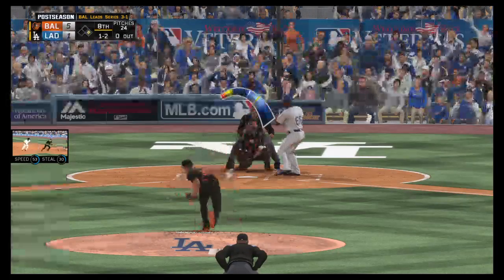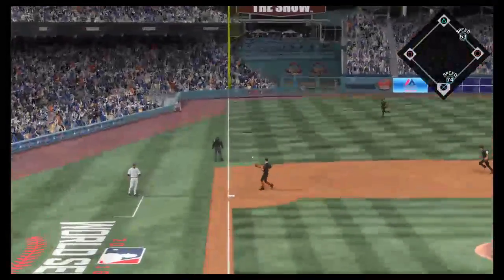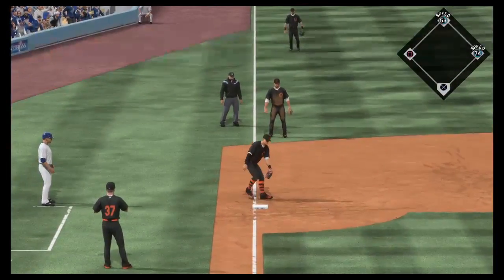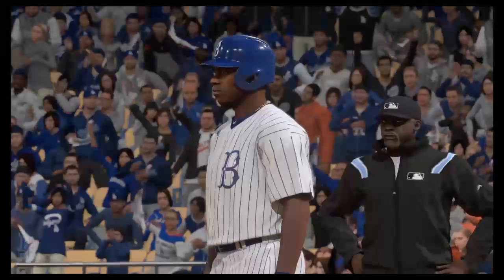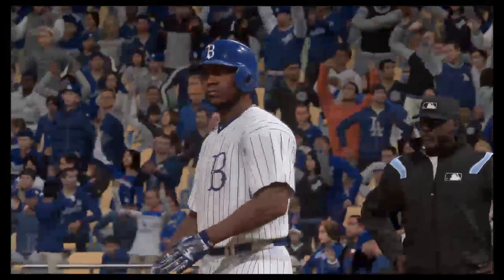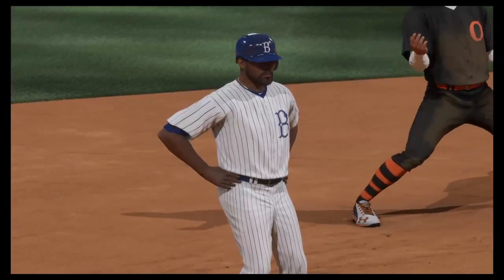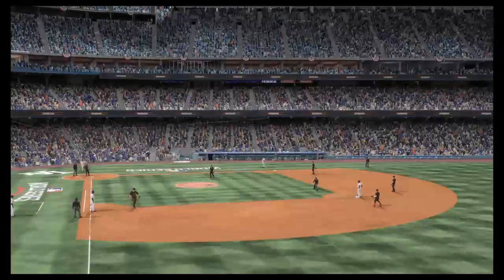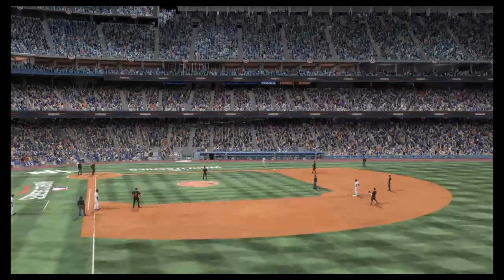1-2, here it comes. Grounder down the line at third. And that's in for a base hit. He's 2 for 4 now. In a game like this, you've got to rely on your top-of-the-order hitters to make things happen. And they've done their part by getting on base. So now, this part of the Dodger lineup, they need to pick them up.